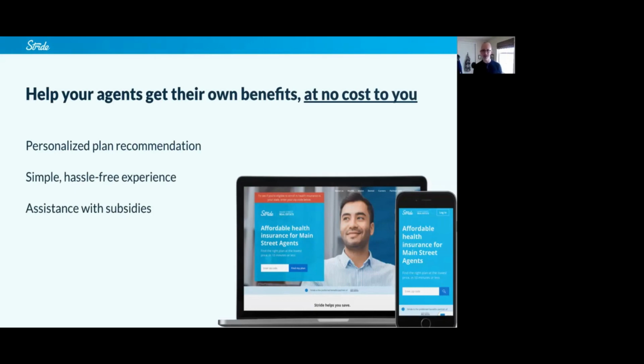We'll provide them with assistance in calculating their income to make sure they get all the subsidies that they're eligible for to help reduce the cost of their health insurance. We'll also provide year-round support. So our award-winning customer support agents will be available during the enrollment period as well as after the enrollment period. If people have questions around, I got an invoice from my insurance carrier and I don't quite understand it, can you help me? Or I have a procedure coming up next month and I want to know if my plan will cover that. Our agents are available all year round to help your agents.